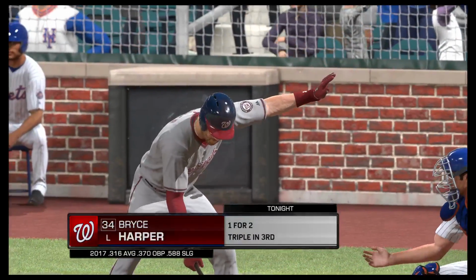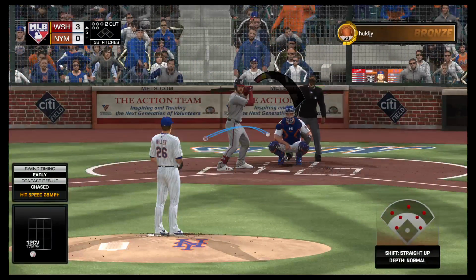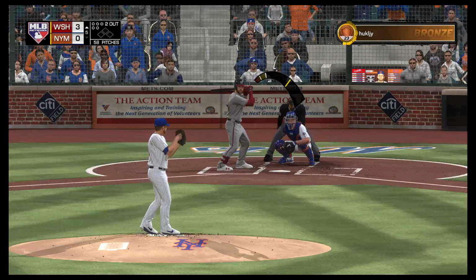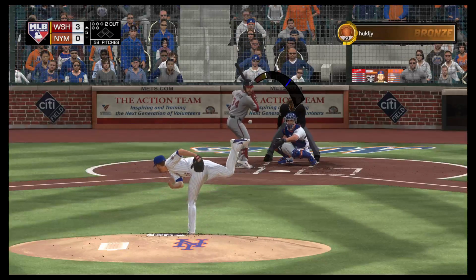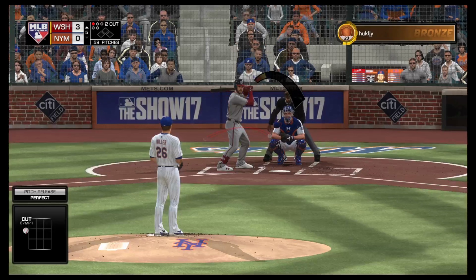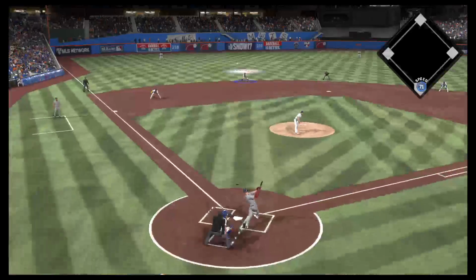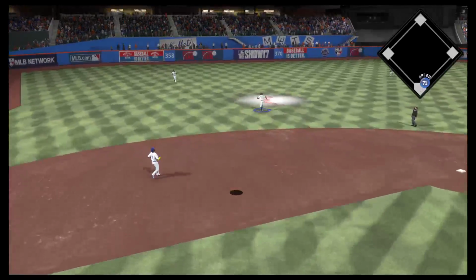Here's Bryce Harper now. He tripled earlier, making him 1 for 2 in the ball game. Into the windup and the pitch. Thought he had the inside corner that time, but it missed for ball 1. Into his windup. Here comes the 1-0. This is skied into short left center.